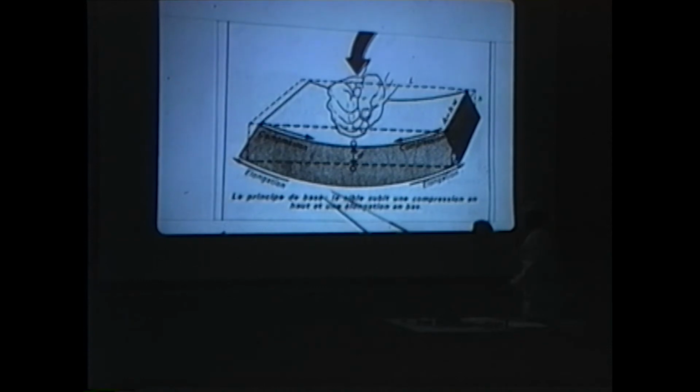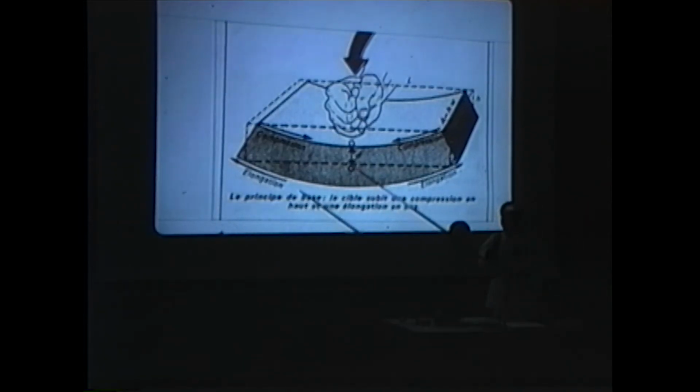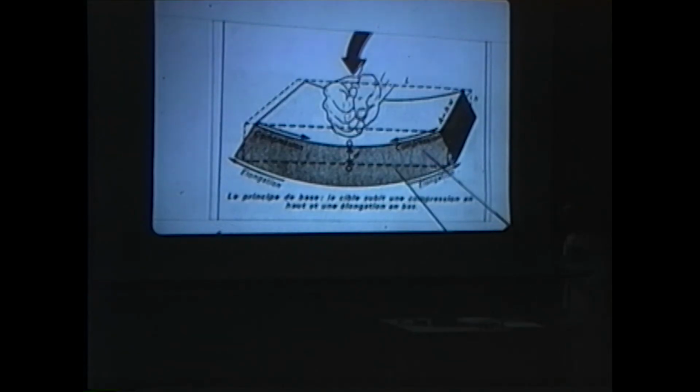And so basically, here's the idea. We have a fist, it's impacting on a piece of concrete and so forth. And we want to understand exactly how objects break, what it takes to break them. May I have the next slide, please?